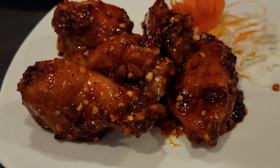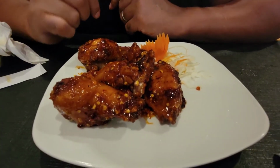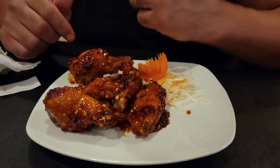Excellent. So here we have the hottest wings they have, which is Thai hot. They say it's very hot, but we'll see. As you can tell, they look delicious. Very crispy, the skin is very crispy. You can see the seeds of the chili peppers, so you know that's gonna have some flavor and some fire. So let's get it. It's real hot though, straight from the fryer.